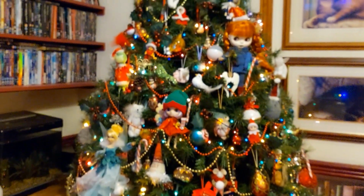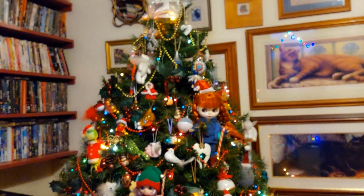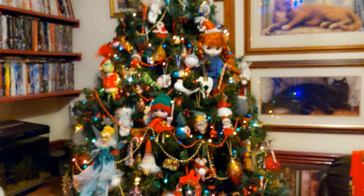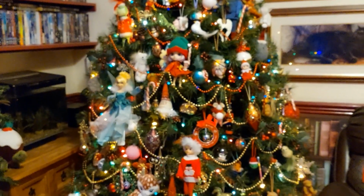Hope you like it. Please pop a comment on there if you do enjoy it. If you've got a tree that's similar, although my dolls are not going to be staying in the tree, they're going to have to go back to their shelves. But they look very cute in there at the moment anyway. I'm just a bit scared about them falling out, so that's why I wouldn't leave them there.